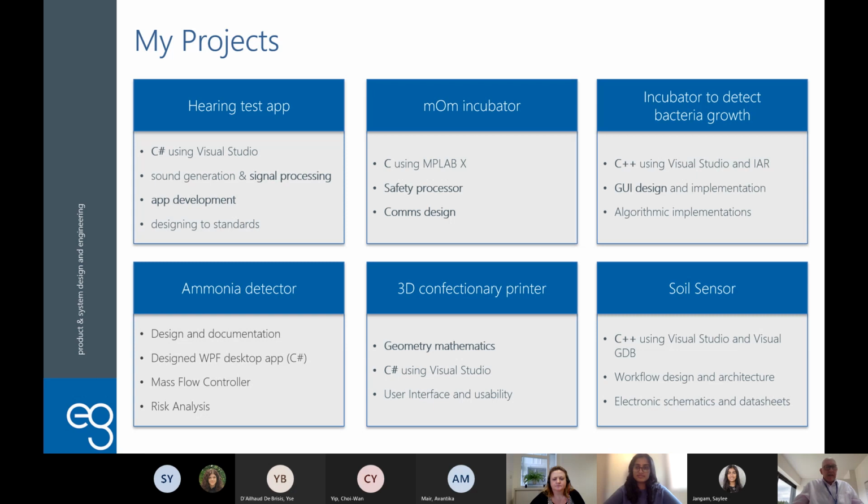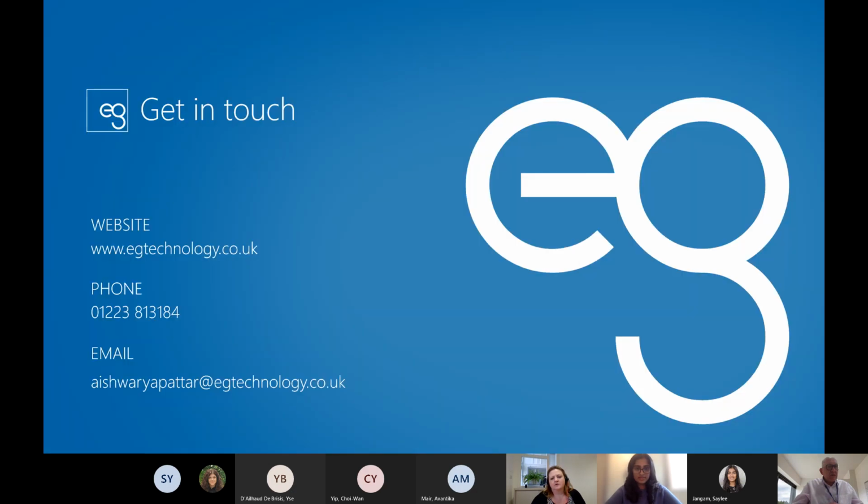Perfect. Well, I can't see any more questions in chat. Can't see any hands raised. So if that is the case, and if people suddenly think of questions, they can email Sarah or Aishwarya, I presume. Yep, there's emails provided here. I believe a PDF of this will be put onto Blackboard, so you can feel free to contact me or careers@egtechnology.co.uk as well.